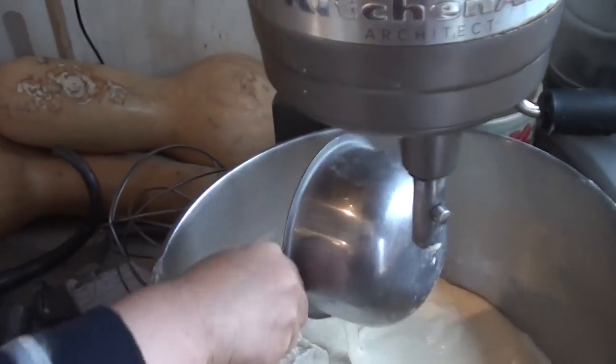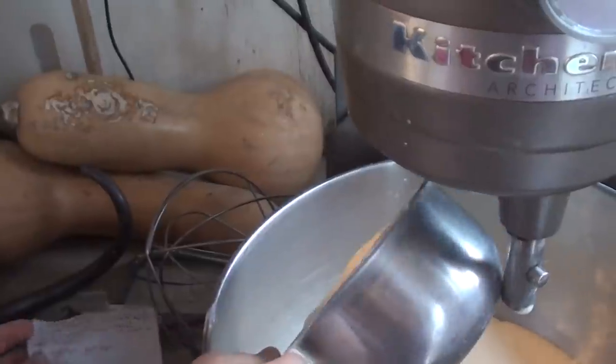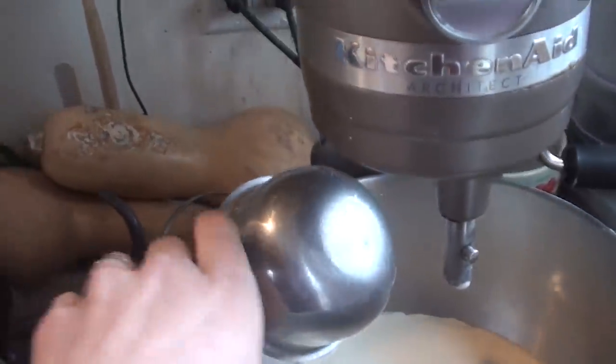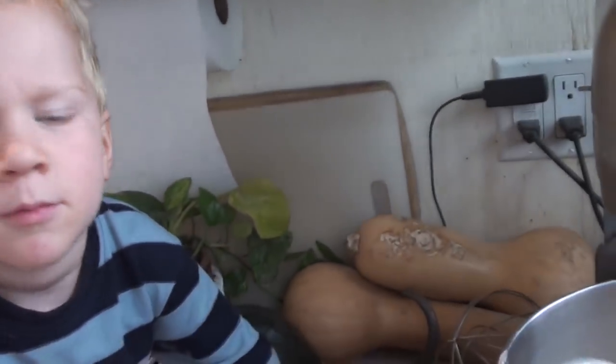Oh, good. Okay, and then we need to add in... What are we making? We're making muffins for tomorrow. Why? Because it's Thanksgiving. It's the day we say thank you and we eat good food.